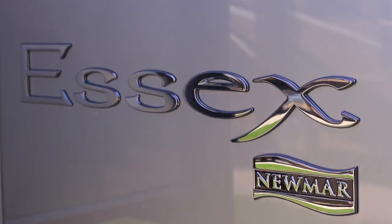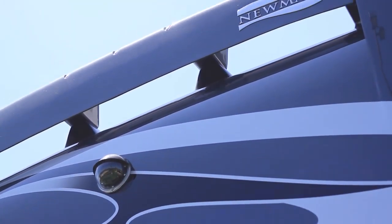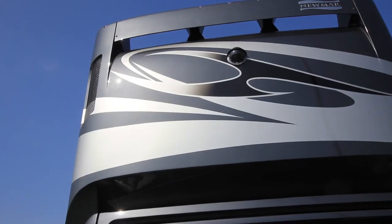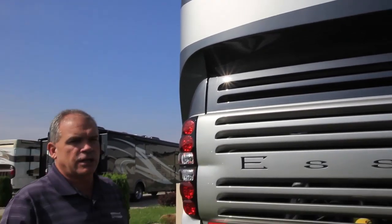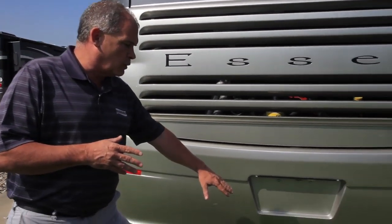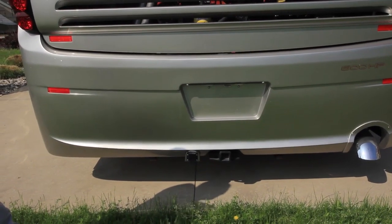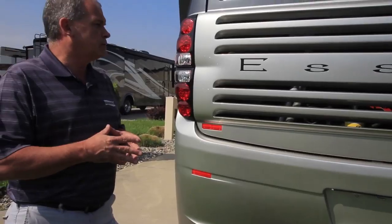The back end didn't really change a whole lot, except it became taller. This particular one's got the remote backup camera in it. So on the dash, you're going to have a pad that you can move that camera up, down, right, and left. You have a center button, so it'll come right back to center. And you can actually bring that down and almost see the hitch itself. So when you're hooking your tow vehicle up, if you're by yourself, it's really easy and convenient to use when you're doing that part of it.